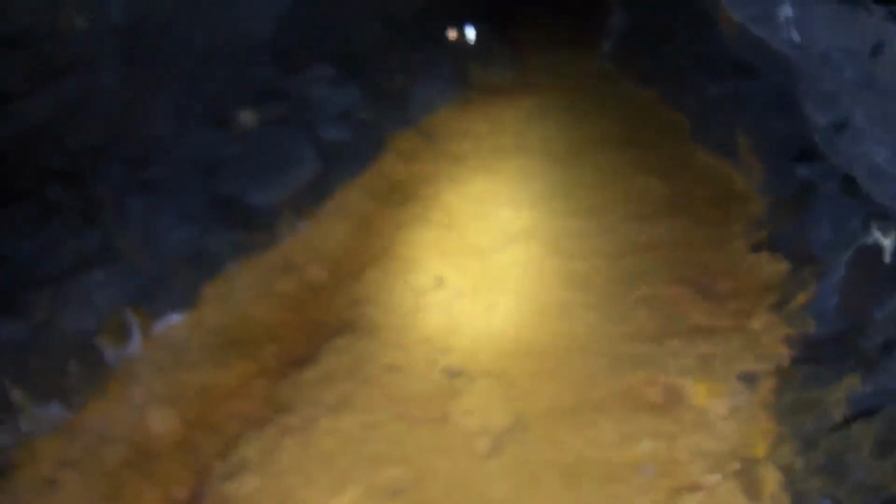Doing okay? Yeah, just taking my time, man. This parallel haulage right here is pretty cool. It's got the headers numbered, and then there's some track that disappears under the water. Oh, very large section of it. I checked out that one back there. Yeah, it just kept going.